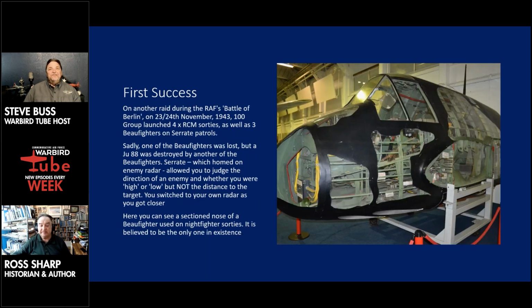First success. On another raid during the RAF's Battle of Berlin on the 23rd, 24th of November 1943, 100 Group launched 4 RCM sorties, as well as 3 Beaufighters on Serrate patrols. Sadly, one of the Beaufighters was lost, but a Ju-88 was destroyed by another of the Beaufighters. Serrate, which homed on enemy radar, allowed you to judge the direction of an enemy and whether you were high or low compared to the other aircraft, but not the distance to the target. You switched on your own radar when you got closer.